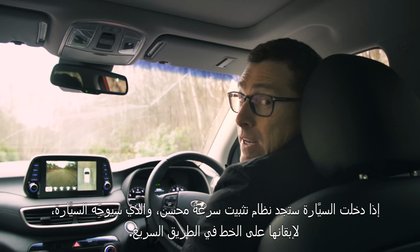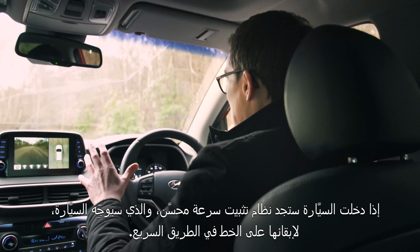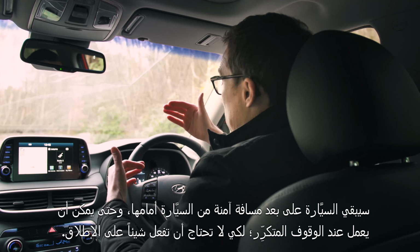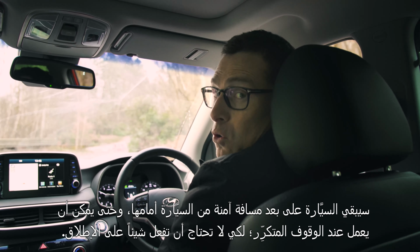You get the car with an upgraded cruise control system, which will automatically steer to keep the car in lane on the motorway. It'll keep it a safe distance from the car in front, and it'll even operate in stop-start traffic, so you don't really have to do much at all.